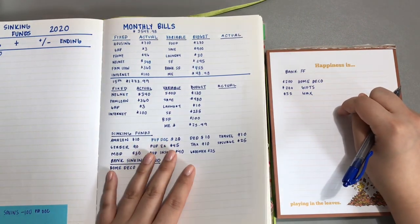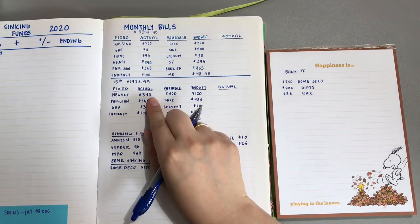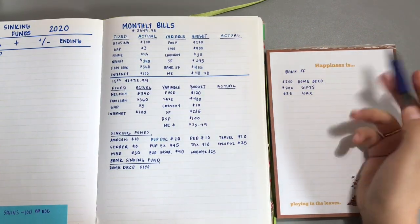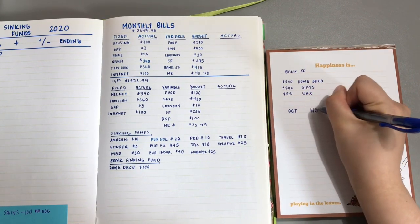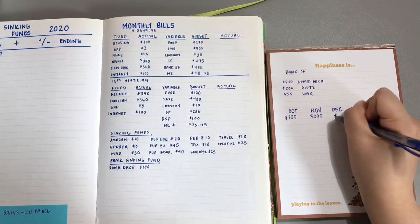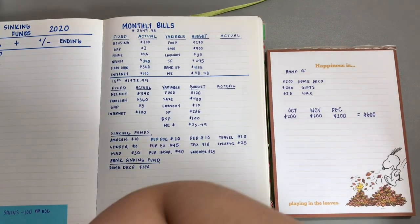So the reason why I switched Nelnet to 340 is because my mom gives me 60 for interest, and that would make 400 for the month. Now, the 100 that I took away from Nelnet is actually going to home deco because before it was only 100 a month. Now, if I save 200 a month, I have October, November, and December. So that would be 200 for October, 200 for November, 200 for December. Okay? And that would equal 600 in my savings.